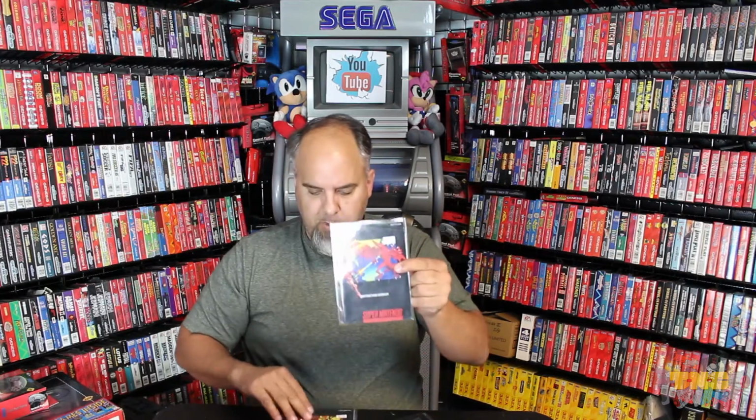Super Metroid. Mario RPG, Mario World All-Stars with Mario World Combo 1, a regular All-Stars, Star Fox, Spider-Man, X-Men, Spawn, Prehistoric Man. Has some sticker stuff on it. Pretty hard to find. That's a pretty hard to find manual. And just more stuff. So that's the Super Nintendo manuals that came in.